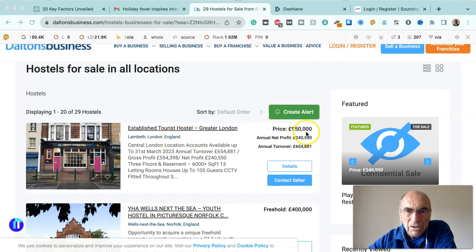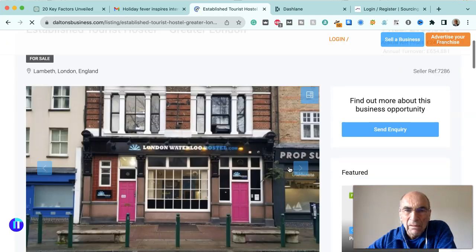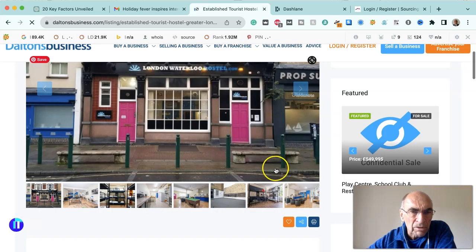Price is £950,000. The annual net profit is £240,000 on an annual turnover of £654,000. So this one actually looks as if it's quite profitable. We'll look at the details there to see what opportunities it has for improving. And it looks obviously very constrained. It's the London Waterloo Hostel.